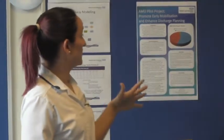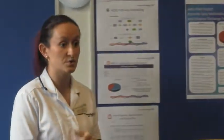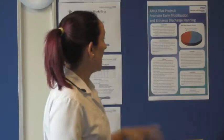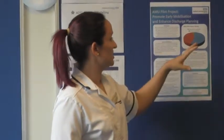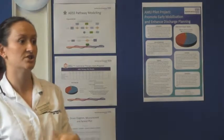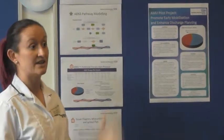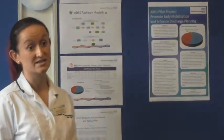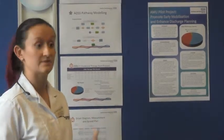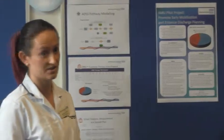Over the course of 12 weeks, we assessed 212 individual new patients. 108 of those had follow-up sessions whilst they were on AMU. Overall, as a percentage, 54% went to the ward and 43% of those were discharged directly from AMU. Had they not had therapy input, the chances are those 43% would have also become patients on the ward, which would have made it a lot more difficult to get them discharged.